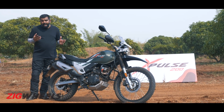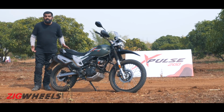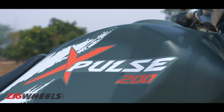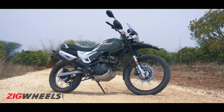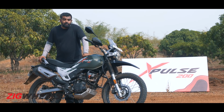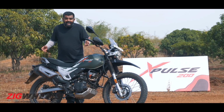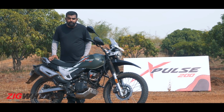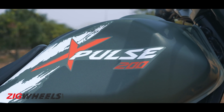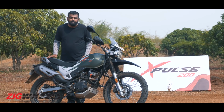And now, 8 long years after the Impulse came into being, Hero wants you to dream of a bigger motorcycle. This one, the XPulse 200. And Hero has been trying so hard to get it right that they were trying to perfect the XPulse until as recently as, well, last Tuesday. Well, not exactly, but I suppose that's the only reason why Hero would take so long to let us have one. For now, just feast your eyes before we get on with it.